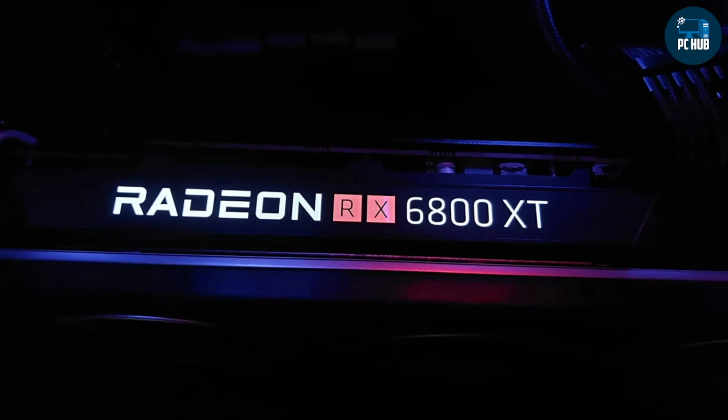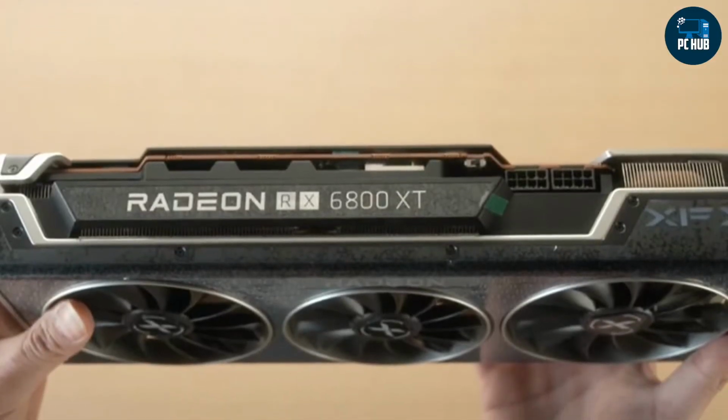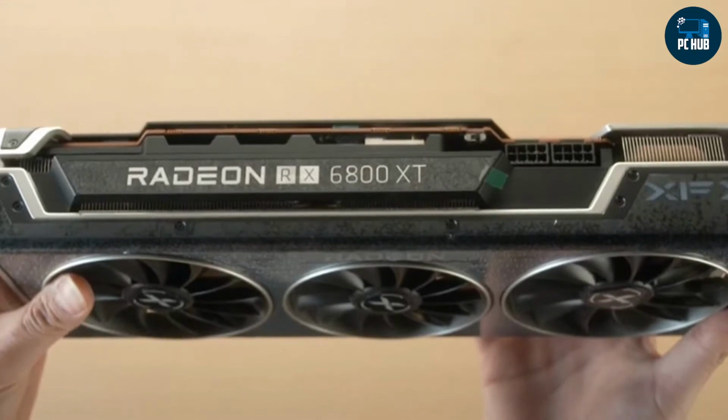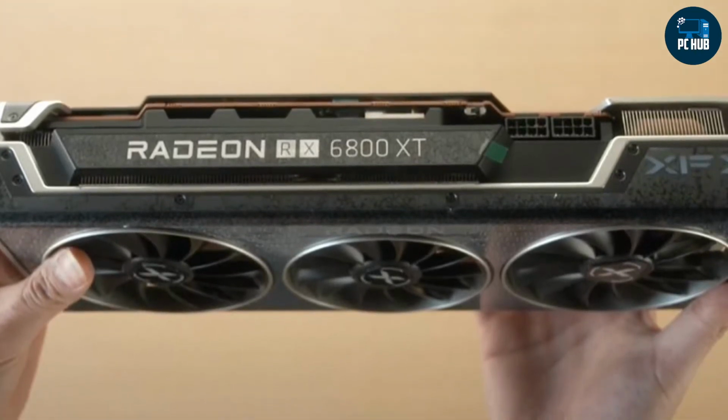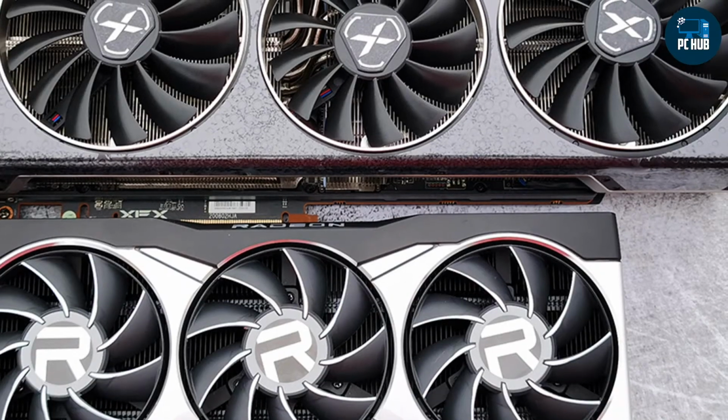If you decide to go for the XFX Speedster Merc 319 AMD Radeon RX 6800 XT Core, make sure your PC case can accommodate it. If it can, take a look at the GIGABYTE AMD Radeon RX 6800 XT Gaming OC 16.